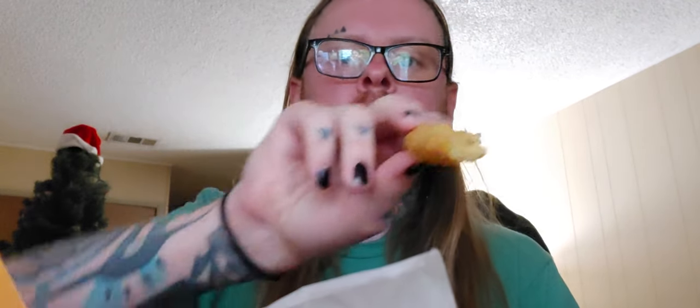Their bombers are great. Got jalapenos in there, cheese, fried to perfection. Nice, hot, delicious. I'm really bad at this zooming thing. That's a win. Usually, as a side, you get these three or four pieces, maybe. Tonight, it looks like I got a little extra.